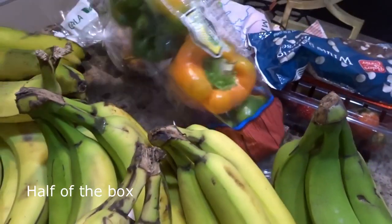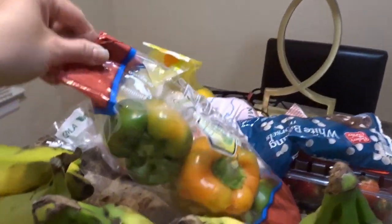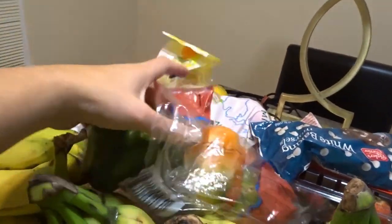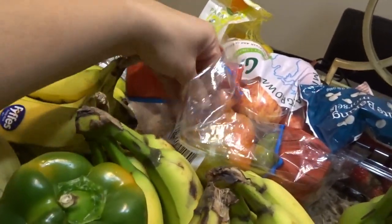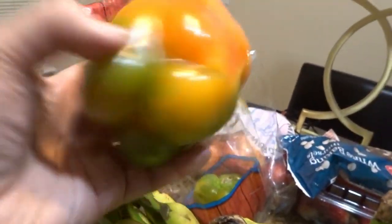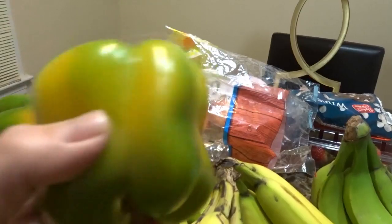We also found some peppers. The bag is ripped, so that's why it gets thrown out. So that's what it looks like inside the bag. That's what it looks like. Okay, and that's the other one.